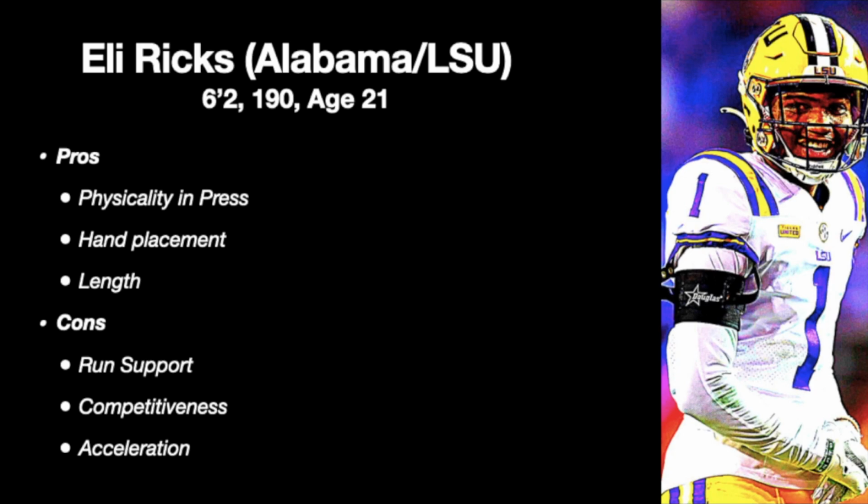But I will admit, whenever I watched this film back again to prepare for this video, I drew more questions about him. I was like, dang, do I really got this dude at cornerback 6? But right now, his grade is cornerback 6 for me. I will do more games on him to really get a good understanding and feel for him. But right now, we're going to show you guys what I got on him.